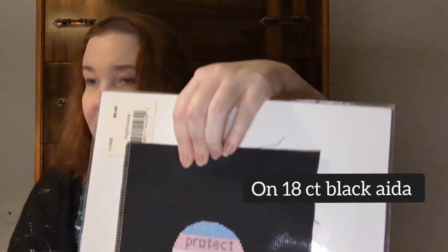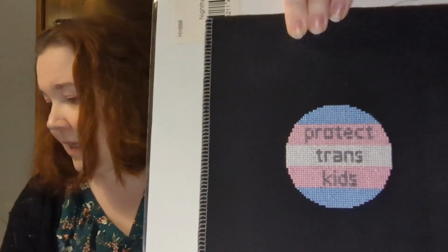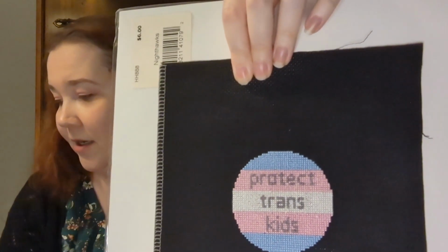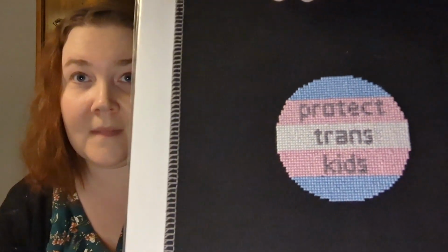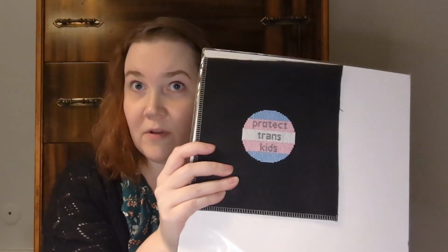So next one is an important one. It is Protect Trans Kids. This is designed by Jen Cross Stitches. It was started March 2nd and finished March 4th. I'm trying to get both myself and there we go. I will link the Etsy listing for this one if anyone wants to stitch this.